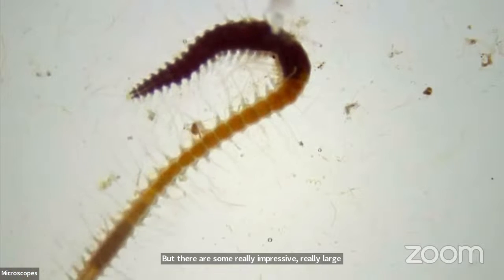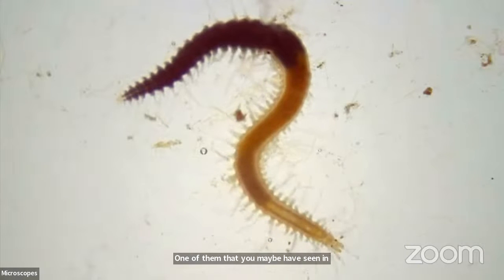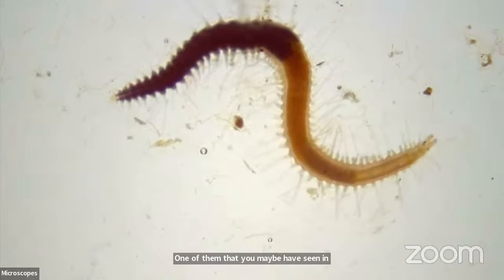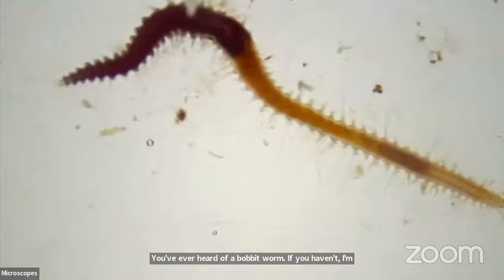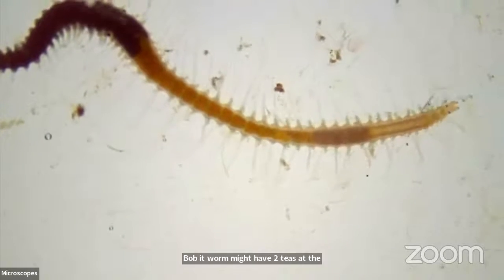One of them that you maybe have seen in marine documentaries before is something called a bobbit worm. If you haven't heard of a bobbit worm, I'm going to put that in the chat as well, and you can look it up. Bobbit worm. It might have two T's at the end of bobbit, I'm not sure.